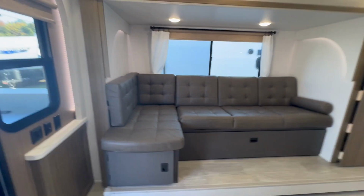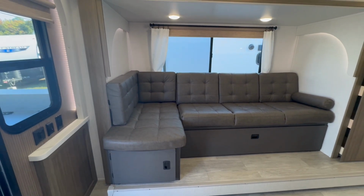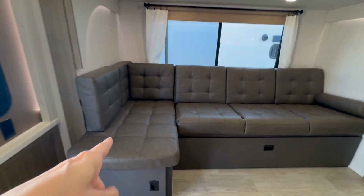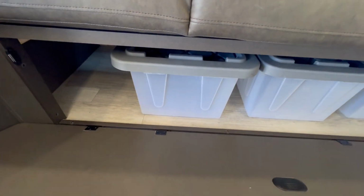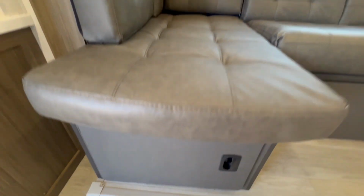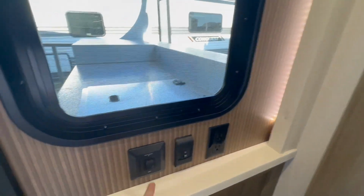Now, check out this couch. This is the Versa Lounge. So you've got the chase here. This side is a jackknife. Underneath, you've got 3 tubs of storage here. Got a tub storage underneath. You got additional lights.